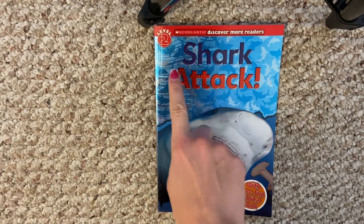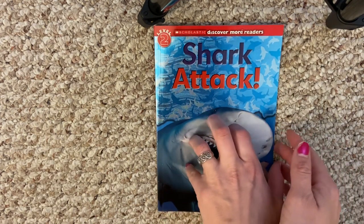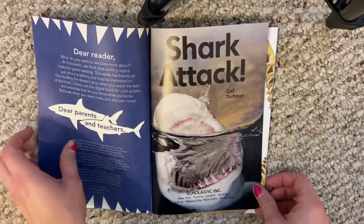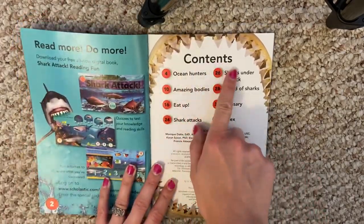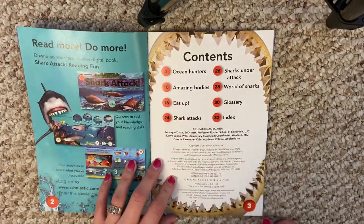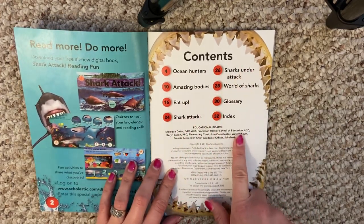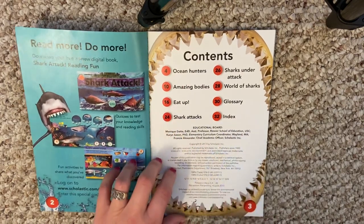Right, here is Shark Attack by Gail Tuchman. All right, so this book has a lot of our text features. Shark Attack. Here's the table of contents. Okay, so this is where we can locate all these items like our glossary, index, shark attacks, eat up.